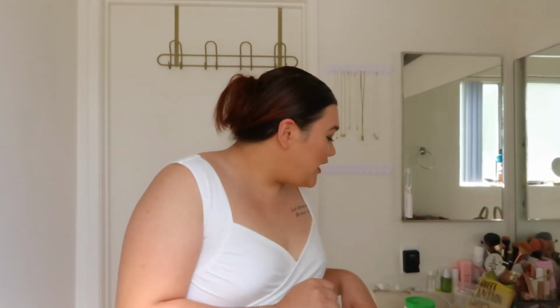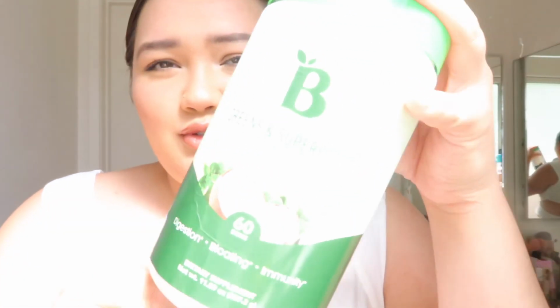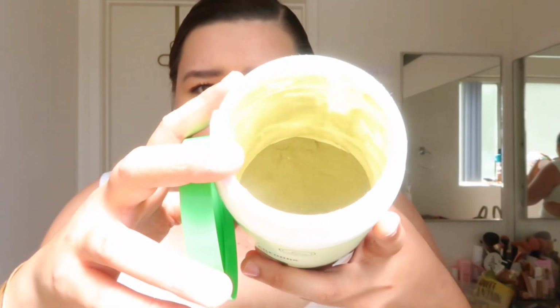So the last favorite items I wanted to mention are random things, like little foods and stuff. So let's start with the Bloom Super Greens. I got mine in the coconut flavor. So basically you can take these twice a day. It comes with a little scooper. They look like this.